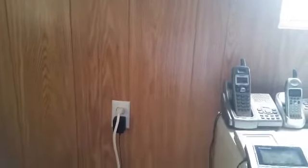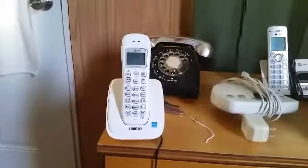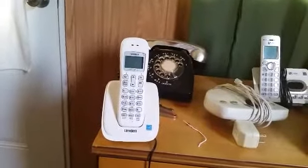Now we're going to the cordless telephones without digital answering systems. Here we go. The VTech CS6114. The VTech IA5877. The Uniden D1363. Or should I call it the Uniden DEC1363. Then the Uniden D1364BK, which of course I bought from Goodwill. I believe that's about it for those phones.